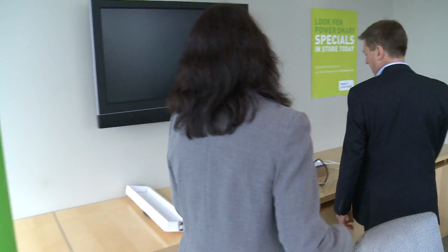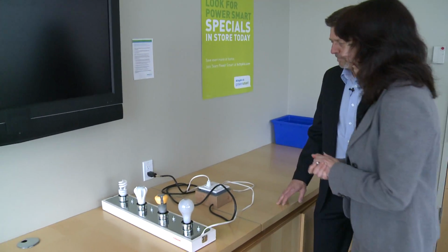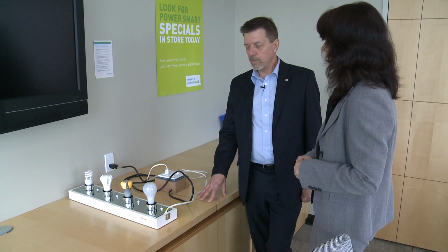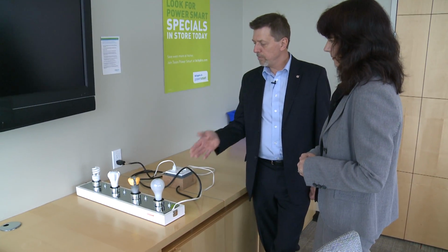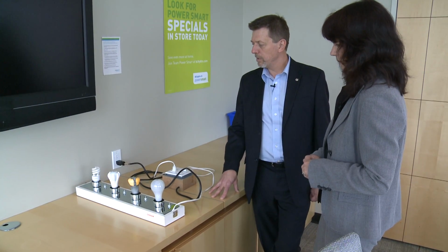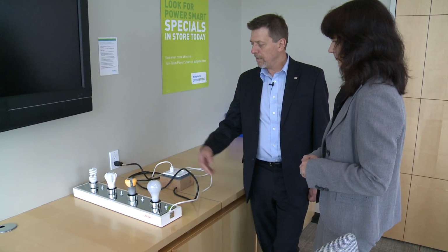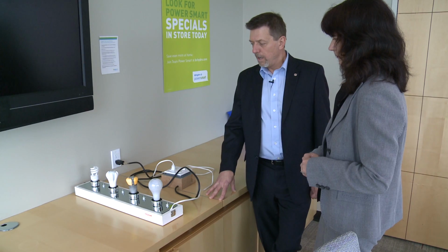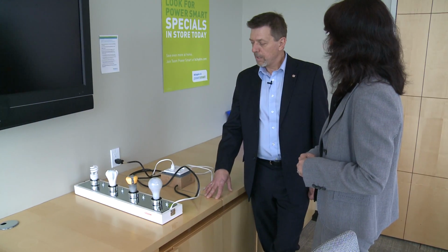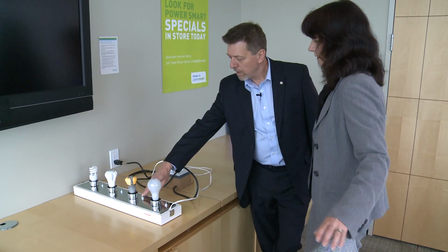So are these some of the new LED lights that we're going to be demoing? Yeah, and we hope to be using them in the Harmony House. Okay. So what I'm showing here is the incandescent, which compact fluorescents are meant to replace, of course, and LEDs, which can offer some features that the compact fluorescents maybe can't. So I'll just show you what I mean by that.